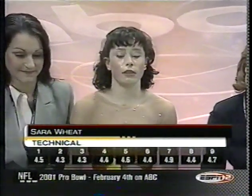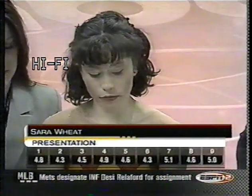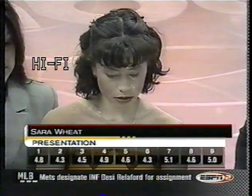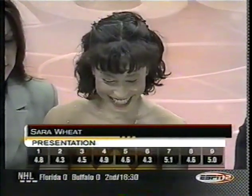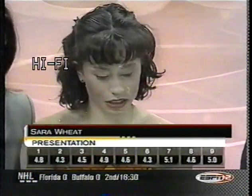The first set of marks now, there they are. 4.7. Unfortunate to have those big stumbles took out such a big part of her program. But the good part is that she could laugh at herself. Yeah. Second set for presentation, 4.3 up to 5.1 for Sarah Wheat. She is right behind Andrea Gardner, right?